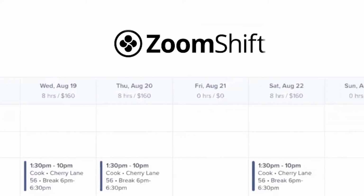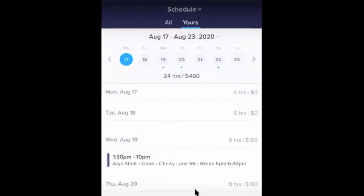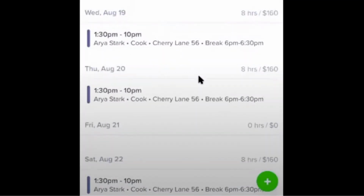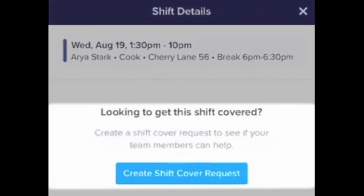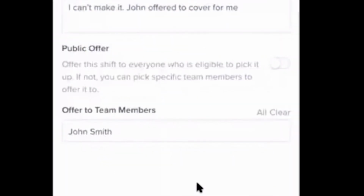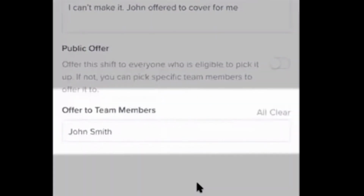With ZoomShift, employees can take control of work schedules and shift swapping so managers can step back and focus on the big picture. With ZoomShift, employees can view a list of their upcoming shifts. When they need a cover, they simply tap on their shift to create a shift cover. The worker can send the cover request straight to a coworker that has already agreed to cover for them.